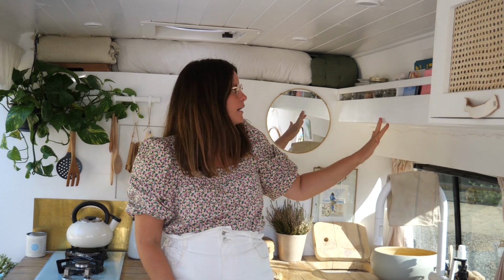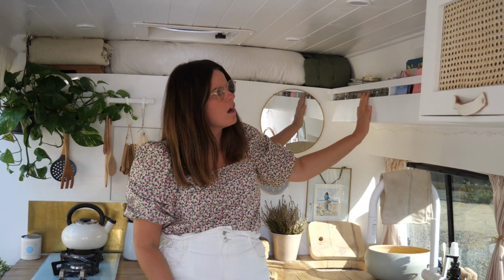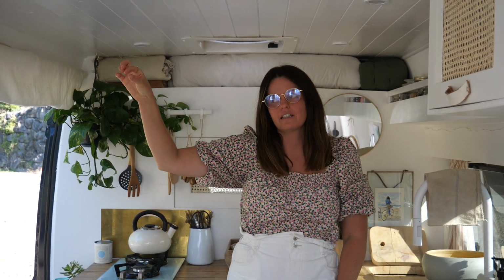In terms of storage, I have 2 shelves, one above the kitchen and one above the sofa. The one in the kitchen I have some jars, some cookbooks. The one above the sofa is normally where I keep my books and candles, and I have a diffuser, actually, a USB diffuser, which I get asked a lot about. Because I have quite a stressful job, I like to put essential oils in the diffuser, so the van smells nice and it helps me relax.